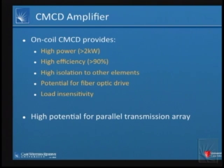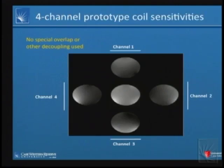So on the bench today, we've got 2 kilowatts out of each of these modules now. High efficiency, bordering on 98% in some cases. We've got high isolation. I showed you 25 dBs. We can beat that. We have fiber optic drives, and we have the load insensitivity. So we believe that this is going to be the future of parallel transmission arrays, and we're working with a lot of people to make that happen.